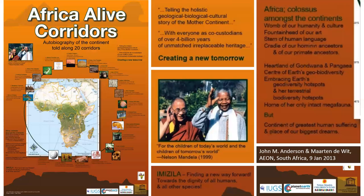And here the Africa Alive Corridors, which I will focus on mostly just now. The idea here being that we have 20 corridors. We've selected a network of 20 corridors crisscrossing Africa, and you can see them in the map there.